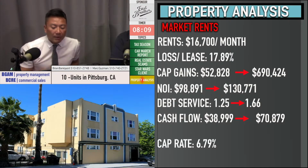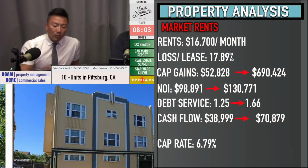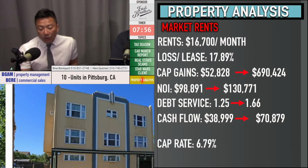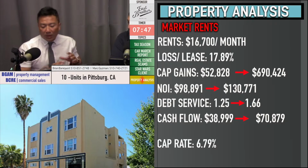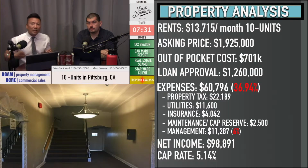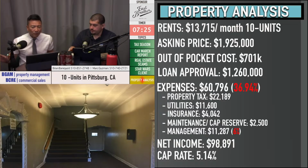So in particular, this one I'm looking at is a 10-unit building in the city of Pittsburgh. It's asking $1,925,000. When we looked through the offering memorandum and the expenses of the property, it supported a loan amount of $1,260,875. So in this case, they would require almost 35% down payment. Between the down payment and the closing cost, the client's going to need about $701,000. This fits the bill with what they're going to be netting. In fact, they're netting a little bit more, so we're planning on using the excess to help them buy a single-family home that they might later turn into their primary residence. But that's a story for another time.